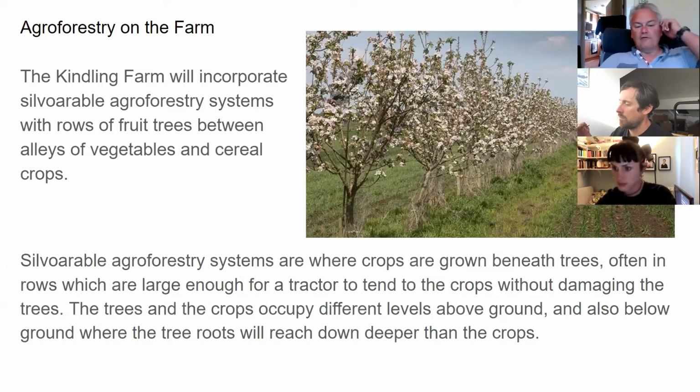And how silvoarable systems work is that the crops and the trees do have a bit of competition above and below ground, but the trees are basically taking up vertical space that on a farm is normally being wasted in a field. And the trees will go deeper than the arable crops, and that will help reduce competition for nutrients and water, and will also retain some nutrients to stop leaching.